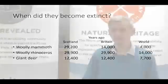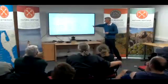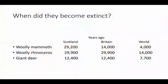But globally, if we look particularly in Russia, these animals did survive much more recently. So the woolly mammoth only became extinct 4,000 years ago. It survived on an island called Wrangel Island off the northern coast of Siberia until only 4,000 years ago. And it could be that people actually caused this extinction in a fairly modern period.